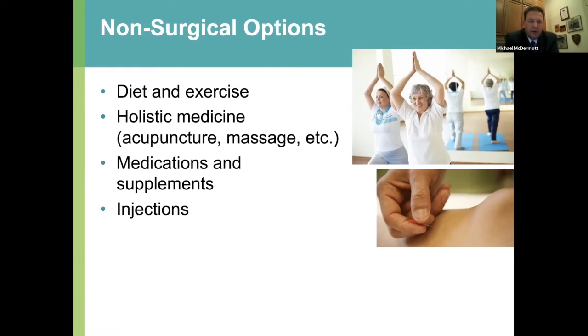When we talk about exercise, we usually emphasize that low impact is far better than impact, because the impact also has an effect on cartilage. But the knee does like the motion, and it actually produces lubrication, which is good. There are holistic measures, acupuncture being one. I am a believer in acupuncture.